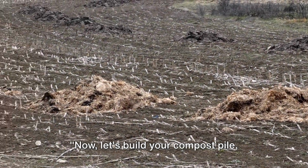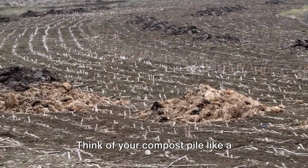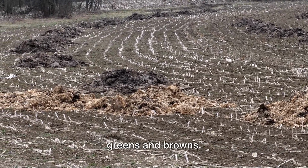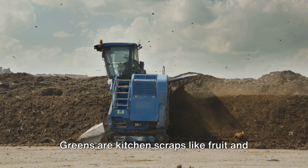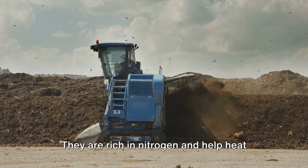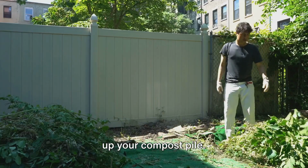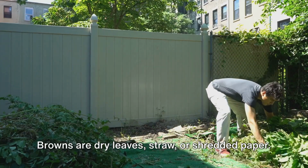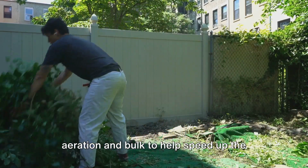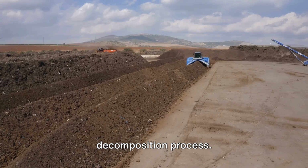Now let's build your compost pile layer by layer. Think of your compost pile like a lasagna, alternating between layers of greens and browns. Greens are kitchen scraps like fruit and vegetable peels, coffee grounds, and fresh grass clippings. They are rich in nitrogen and help heat up your compost pile. Browns are dry leaves, straw, or shredded paper. They are rich in carbon and provide aeration and bulk to help speed up the decomposition process.